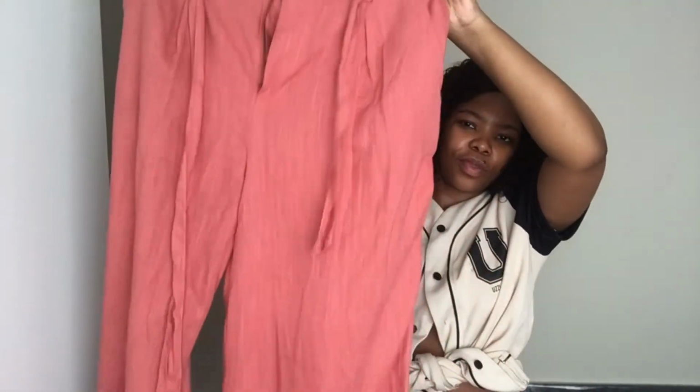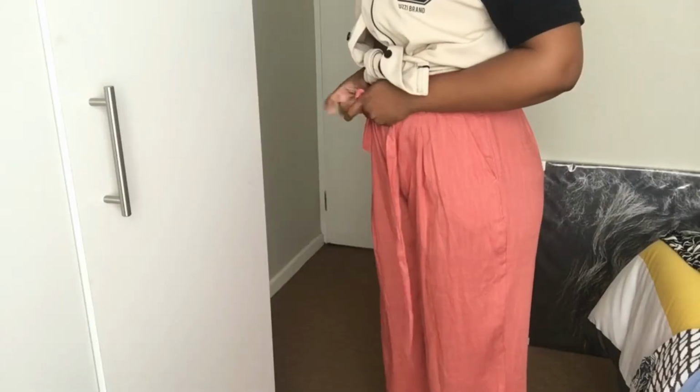Next up is this peachish orange, I think it's a peach pants. They really like those wide pants.